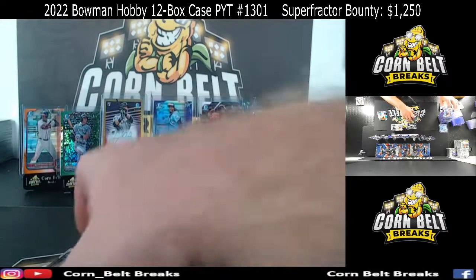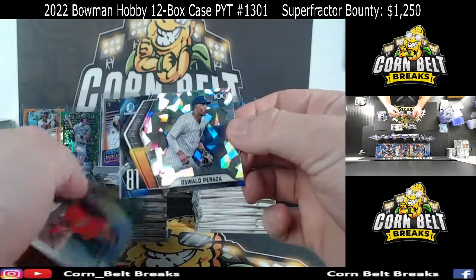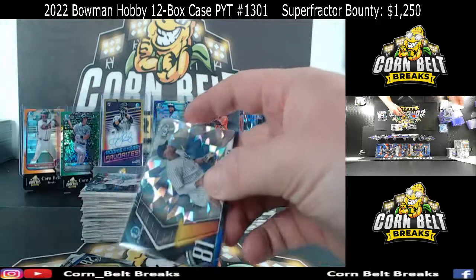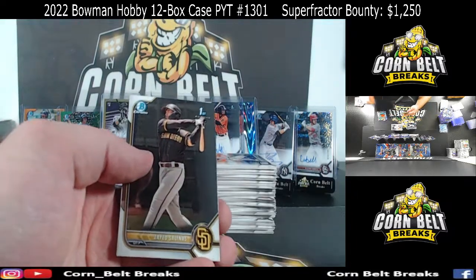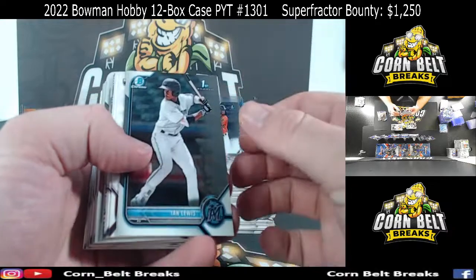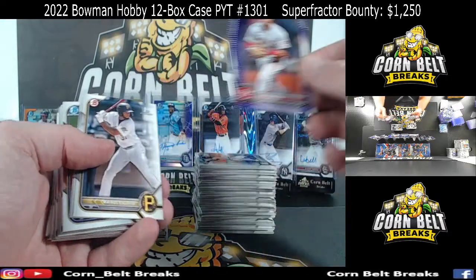Toughest part will be though, those rookie autos are so hard to find. We got Oswald Peraza, Atomic out of $150 for the Yanks on the top 100 insert. Oswald Peraza. Those rookie autos are just so hard to find when you're going through a case. But man, that checklist will be pretty nice. Ian Lewis, purple pattern paper, Jose Barrero out of $199.